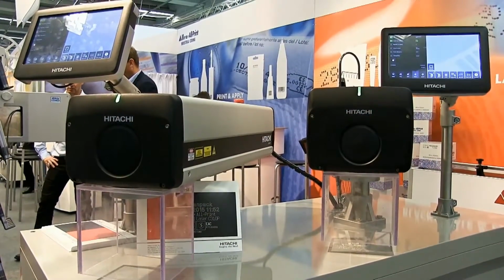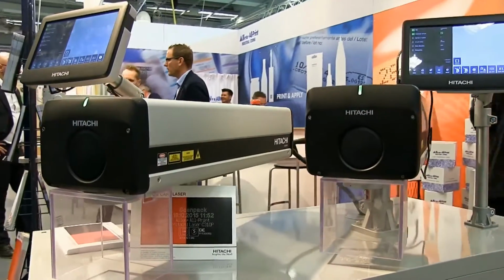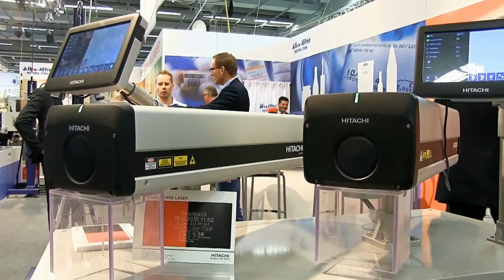And what kind of materials can it code onto? Most, I suppose. We have 3 different wavelengths available, and that allows us to code on plastic materials like PE, PP, polyethylene, polypropylene, PVC, but also on cardboard, paper, which is the majority of the applications, on glass bottles. I think that's it. Yeah.